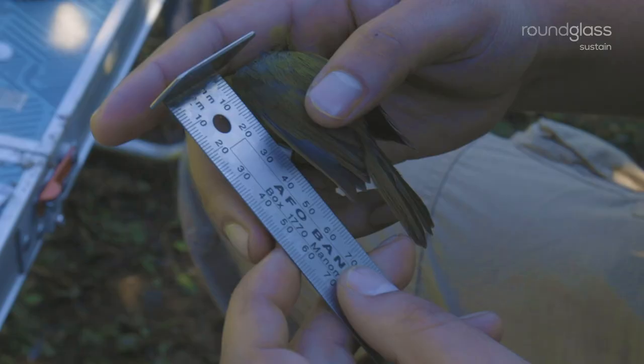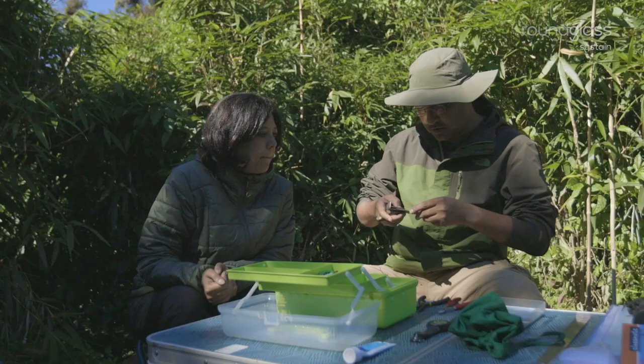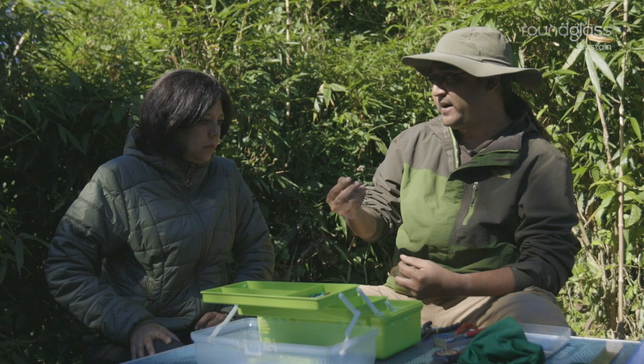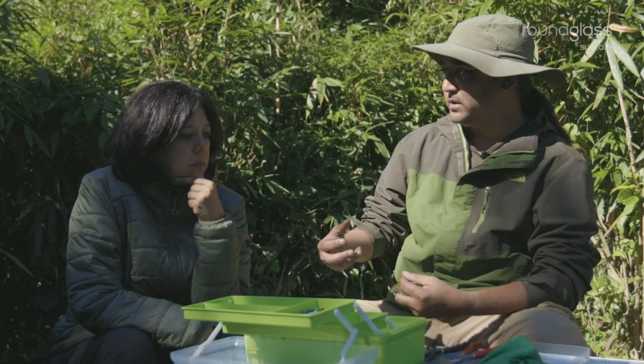In addition, we measure wing length. So that wing is 78 millimeters. The tail is 66 millimeters. And the reason why we measure the wing and the body mass is that we're finding that with climate change, over time, what's happening to individuals and populations is that they're becoming smaller on average. And smaller birds can lose heat better than larger birds.